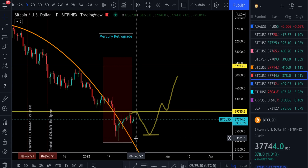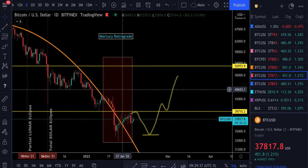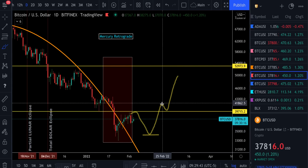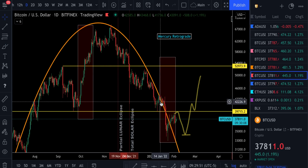Can we see wicks back down to these levels? Absolutely. But I think that this is going to hold. We'll just have a nice double bottom or it'll look like a W pattern. So you could see this is the W and this is the neckline. And once we break out, I would suspect this breakout above the neckline into like 41, 42K before the end of this month. So I think this bounce is going to be pretty significant.